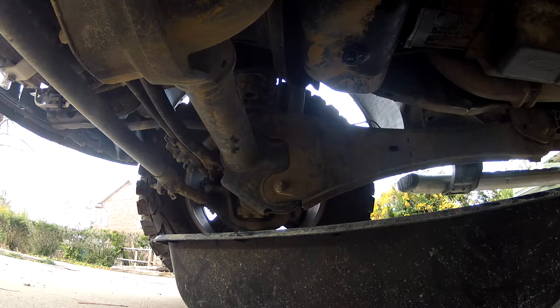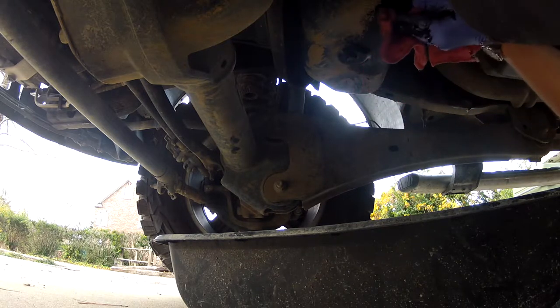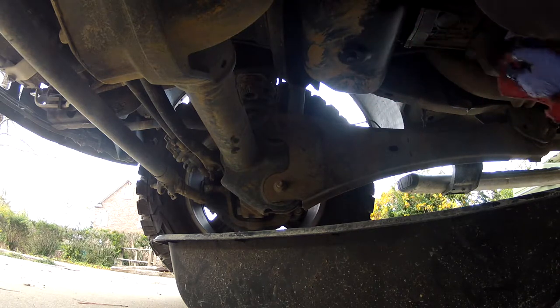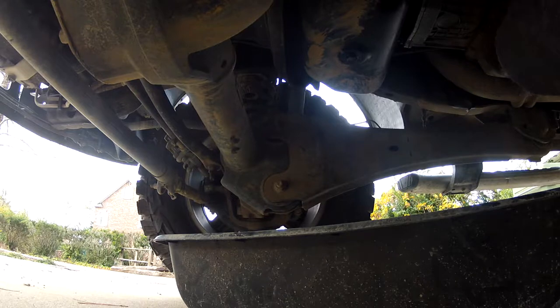All right, give me just a second. Let me grab a rag. Look how special and pretty it is. And this thing is dirty. Whatever. Alright, let's go put some oil in it. Some of that yellow oil.